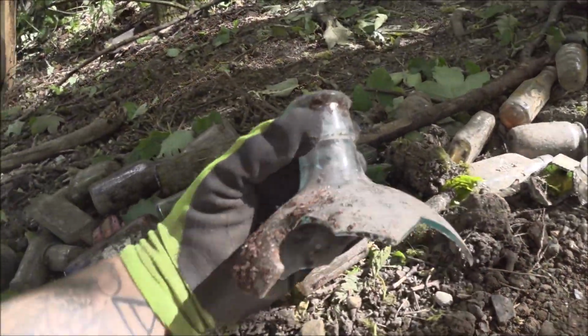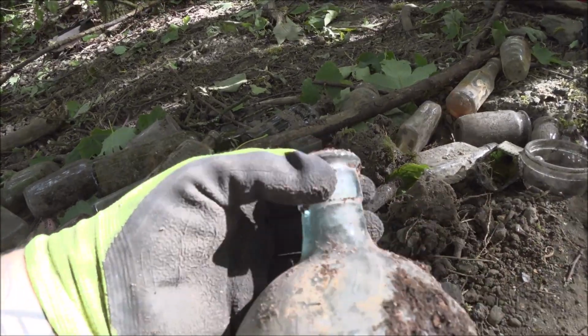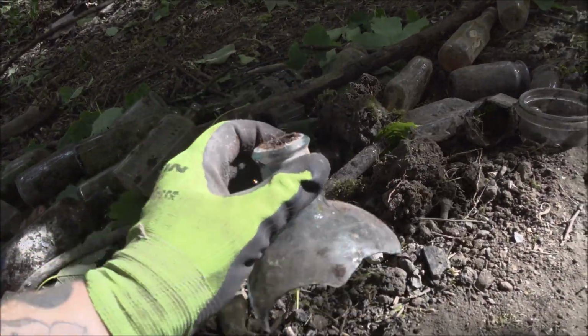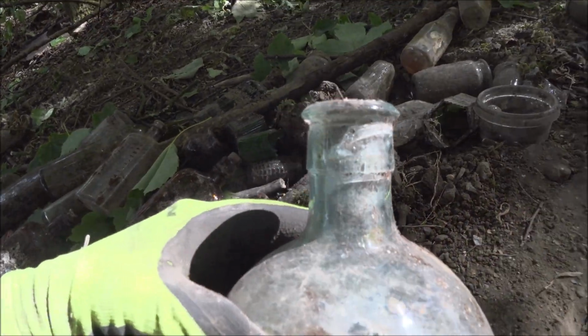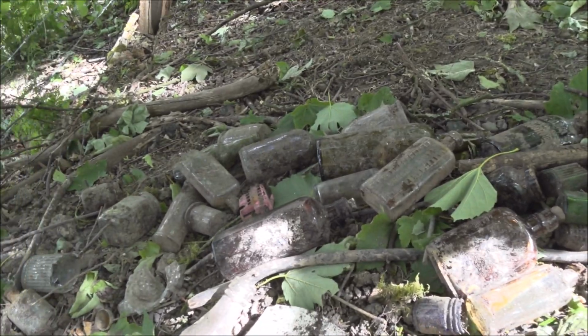Look at that beauty. I would have absolutely loved to have found that in its proper condition. Look how fat it is. That must have been a really big one, that. I might take it just to save the mouthpiece of it. But I've had a few other little finds and stuff. I'll go through that at the end.